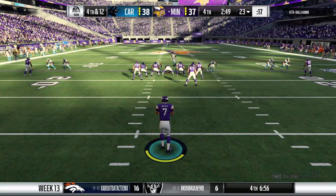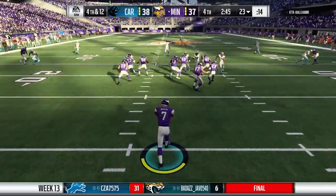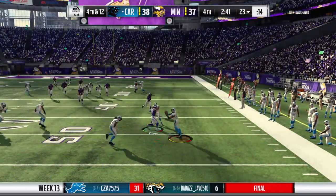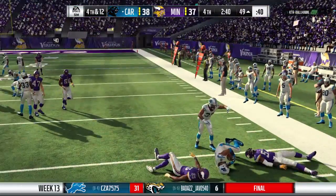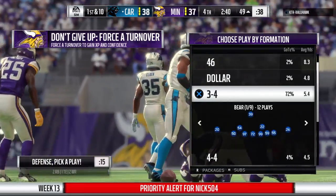The Vikings send out their punter as he'll punt it away for the 4th time today. And now a low liner. I think he mishit it. Just a 25-yard punt. Not what he was hoping for by any stretch.